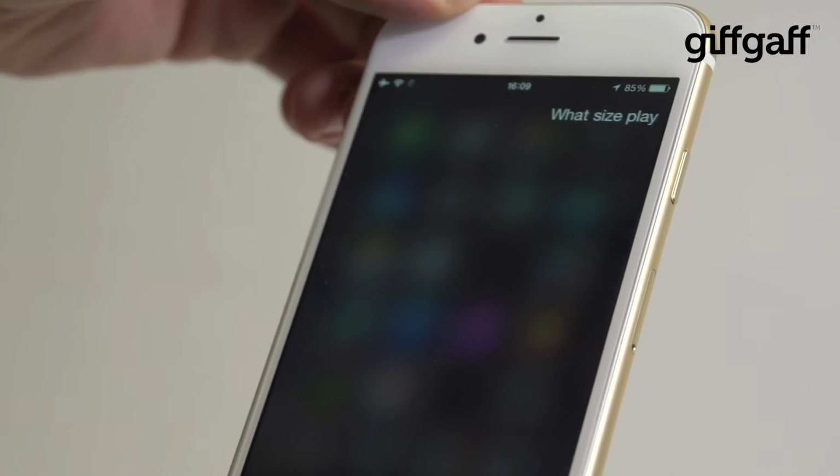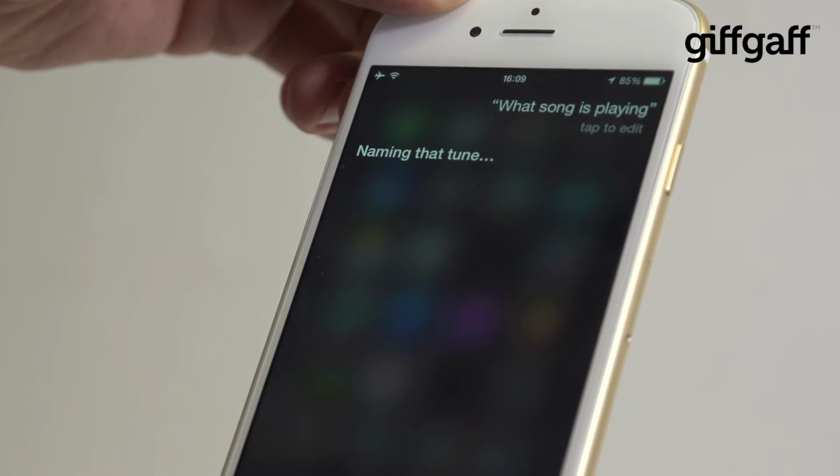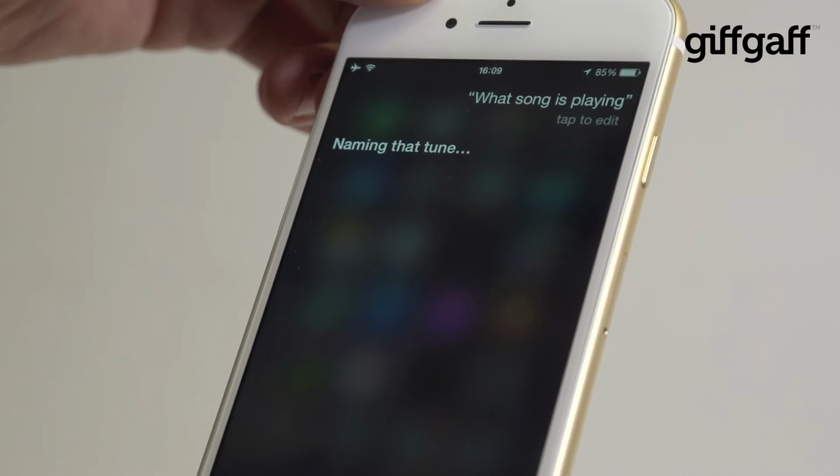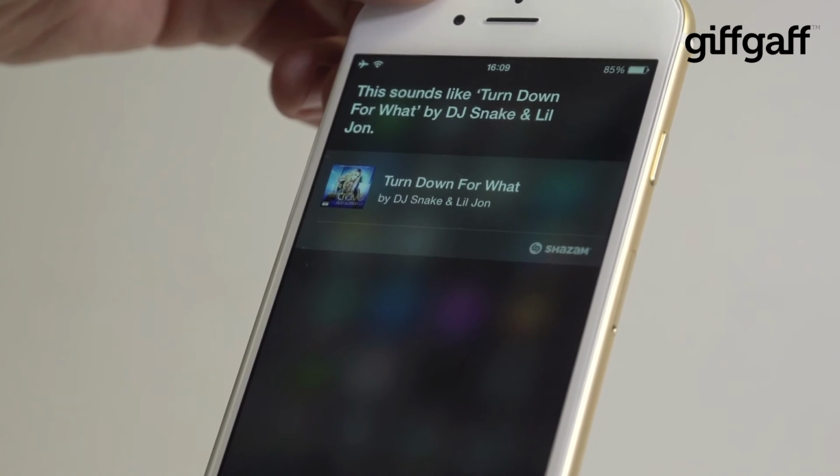With iOS 8, Apple has also given Siri a boost. When your phone is plugged in, it can listen for Hey Siri as a spoken command and give you access to various services. You also get song recognition provided by Shazam. You can just ask Siri what song is playing and get an answer.